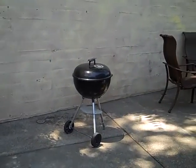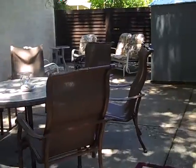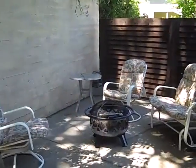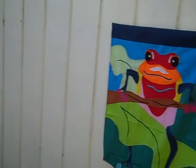Got a lot of seating options, a Weber barbecue, dining table, and over here, some lounge chairs with a fire pit. This is how we get in at the kitchen. These cool walk-through magnetic screens. Boy, I love them. New for us, but so convenient.